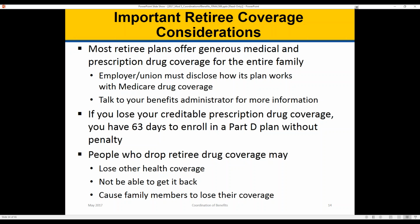Some important considerations for retiree coverage. Consider that most retiree plans offer generous medical and prescription drug coverage for the entire family, and an employer or union must disclose how its plans work with Medicare drug coverage. It's important to talk with your benefits administrator for more information. If you lose your creditable prescription drug coverage, you have 63 days to enroll in a Medicare Part D plan without penalty. People who drop retiree drug coverage may lose other health coverage, not be able to get it back, and may cause family members to lose their coverage as well.